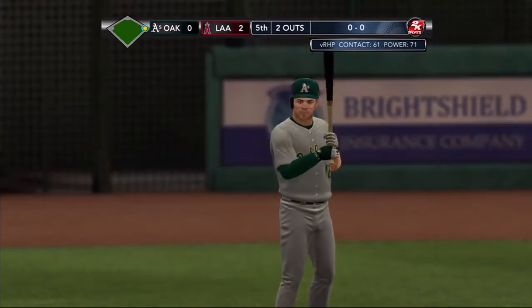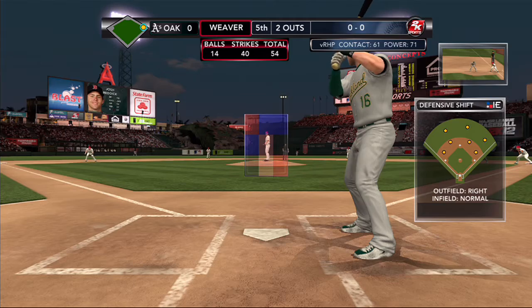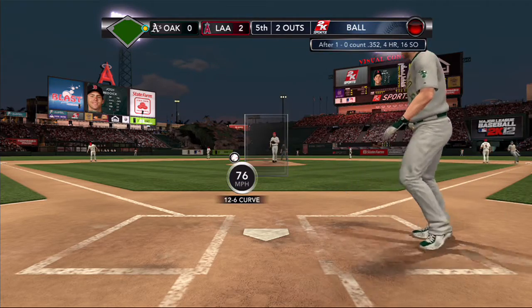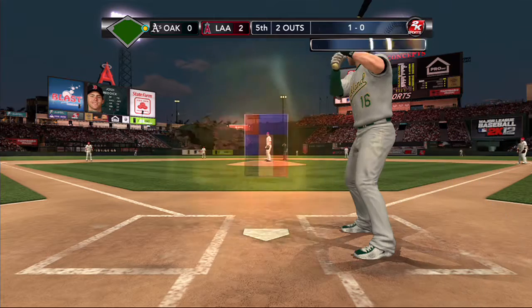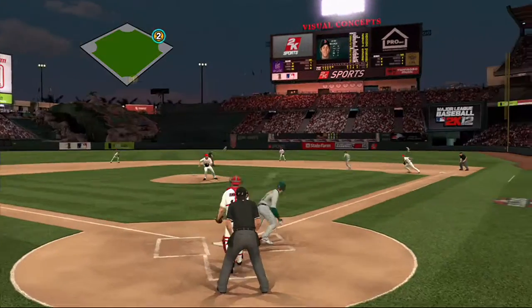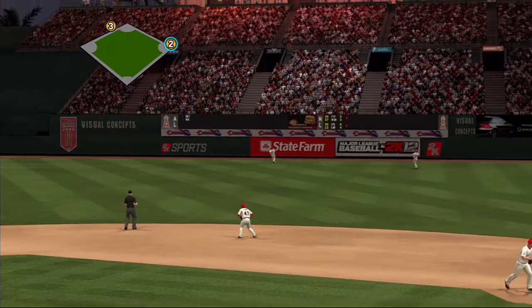It's Reddick at the plate. 0 for 2 thus far. 2 outs and a man on first. And the first pitch. Ball. And that's a ball. Weaver too far outside. The 1-0 pitch. Swing and a liner to right center. And that is in there. The tying run is on base.